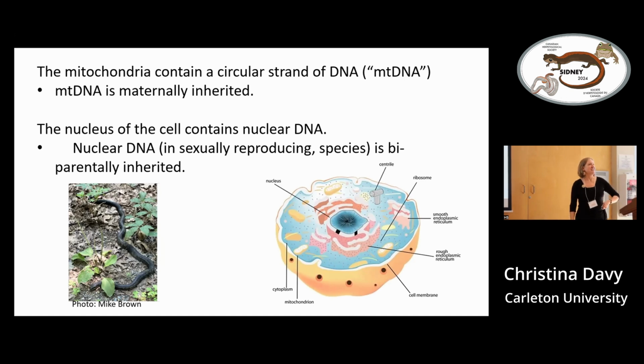Then in the nucleus of the cell, you have all of the nuclear DNA. That's where the chromosomes are, which are basically, you take that double helix ladder with all the DNA of that individual, and you twist them up into chromosomes, and that's where the chromosomes are stored. The important piece here is your mitochondrial DNA. Each of you have exactly the same mitochondrial DNA as your biological mother. Your nuclear DNA, or that rat snake's nuclear DNA, is biparentally inherited. That means half of your nuclear DNA comes from your biological mother and the other half comes from your biological father. Yes? Okay, awesome.